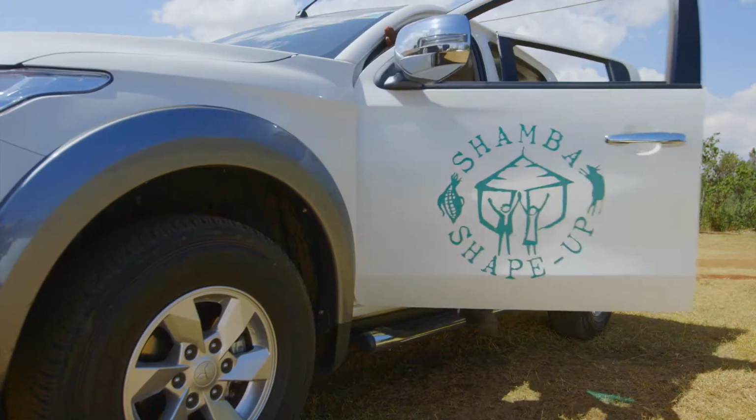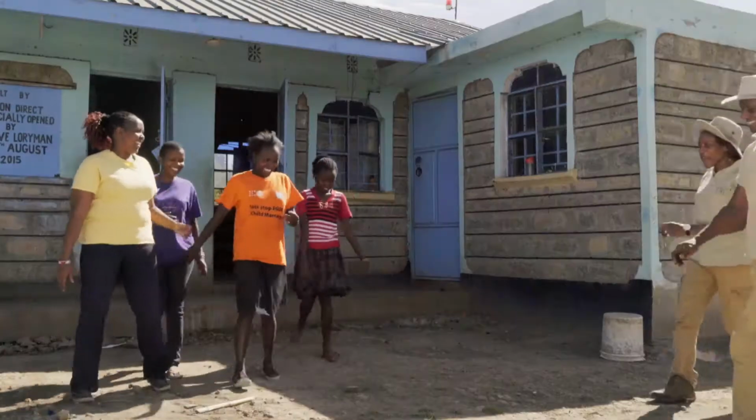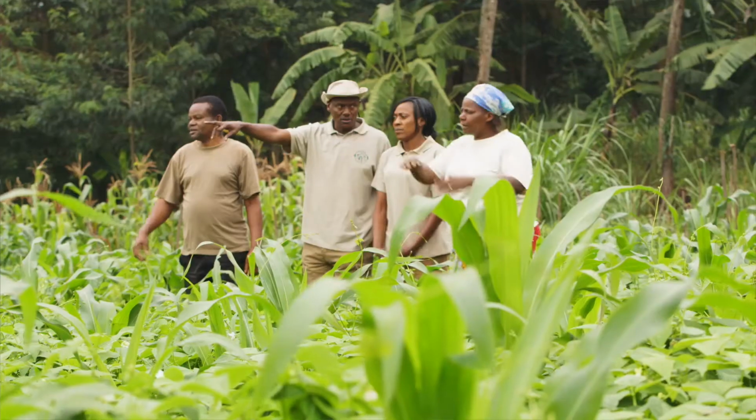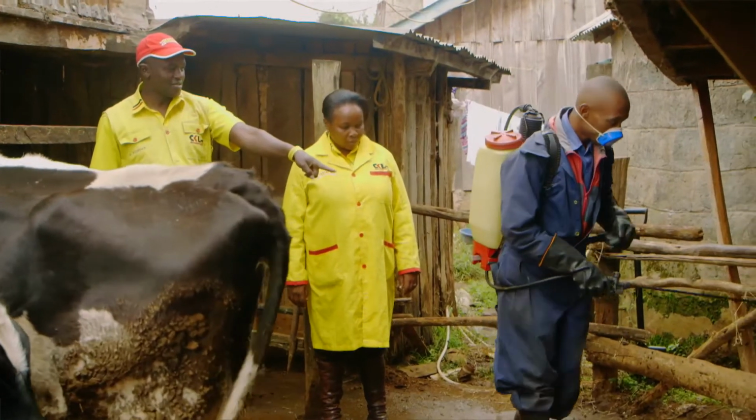We have traveled all over Kenya to find hard-working farmers. We want to celebrate them while giving them the help they need to improve their farms, get better yields and increase profits.